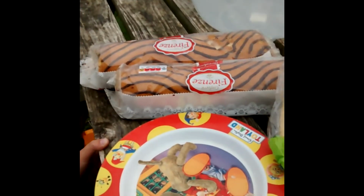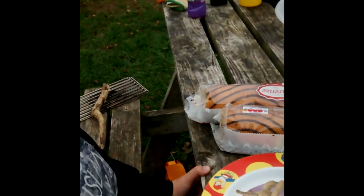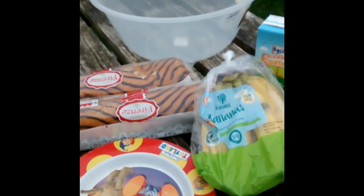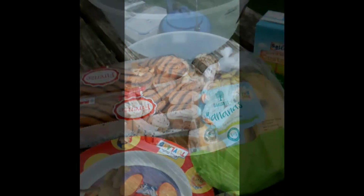So we're going to do a bit of chopping, aren't we? You going to do a bit of chopping? Yeah, right, okay. Well, just give me a minute and we'll crack on.